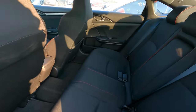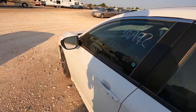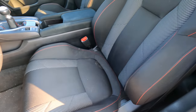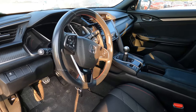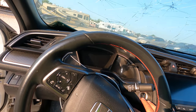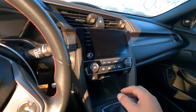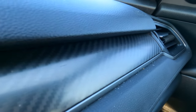The interior, so far, looks pretty good. It smells decent. Oh, it's a stick shift too. Okay. Oh, I love those bolstered seats. This is nice, guys. This is really nice. Let's hop in. All right. That is a doornail. Yeah, that's great. Only 30,000 miles. It's got carbon fiber accents. Very, very nice.